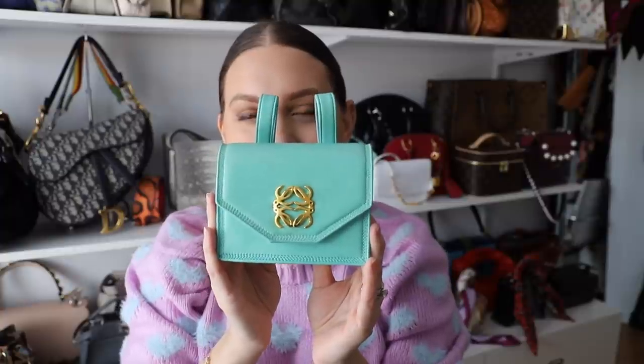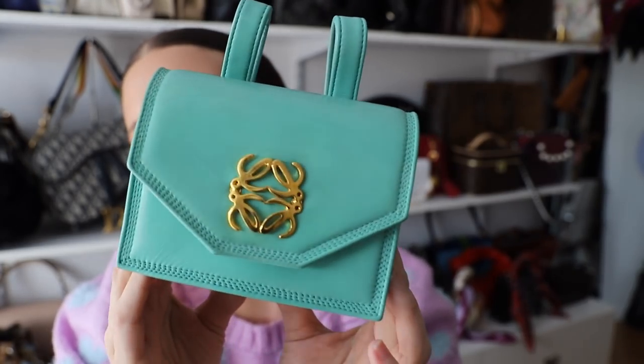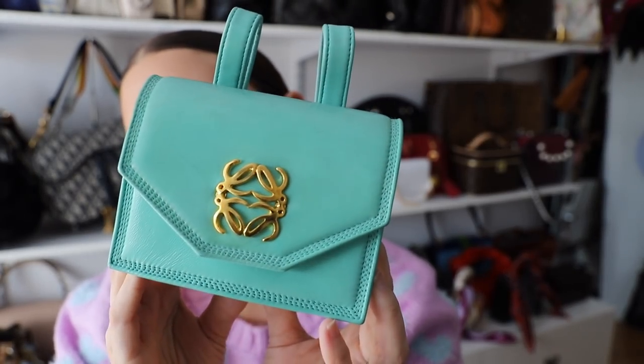Oh my God. Loewe belt bag in this gorgeous, glossy leather with the Loewe gold logo at the front. So here is the belt bag. It just ties through right here. But what is really cool about this is these loops are wide enough that you can pretty much put in any strap and wear it crossbody, kind of hanging frontwards like this.